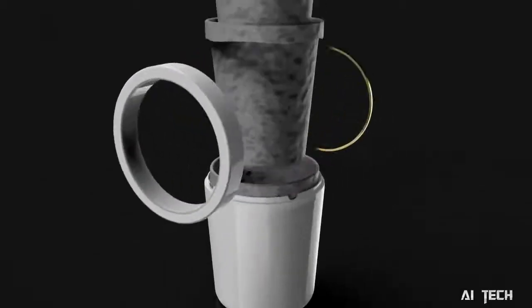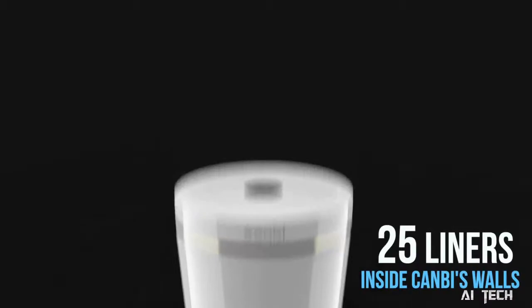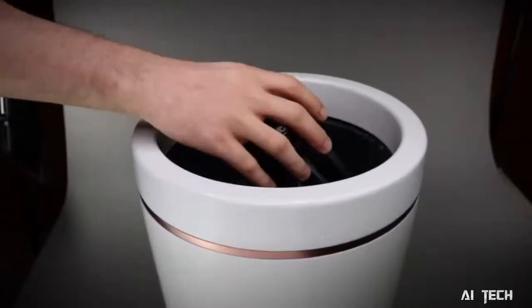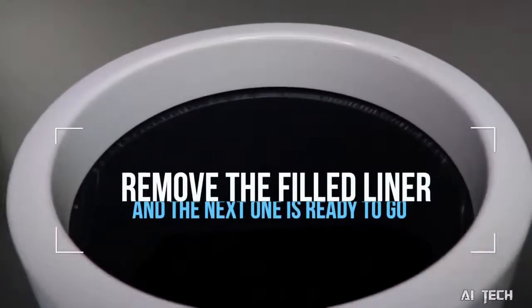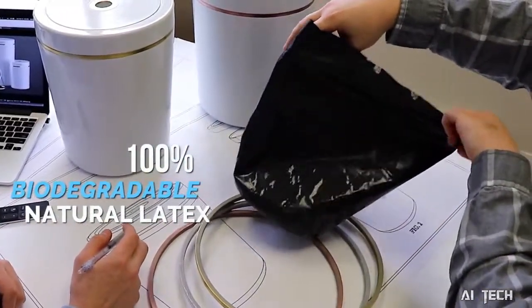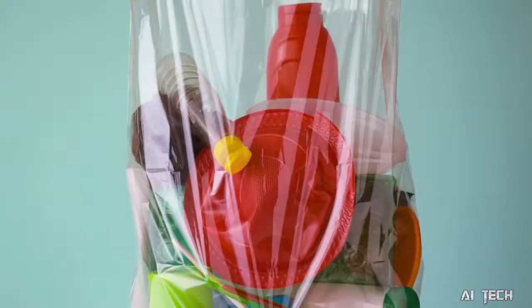Canbi's unique design allows it to hold 25 nested liners within its walls. This revolutionary concept makes taking out the trash easier than ever before. Simply remove the filled liner and the next one is ready to go. Best of all, Canbi liners are made from 100% biodegradable natural latex, helping to put an end to plastic pollution.